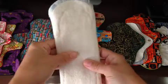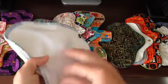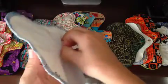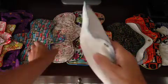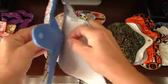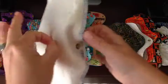But it did stay in place okay. The thing that was so strange about it, really, that is just different from the other pads, is when I washed it, when I soaked it in the bucket, it just kind of inflates. And it looks really weird. The other pads don't really swell up like this in the bucket. But this one just sort of did. It just looked like a big bubble. It was kind of weird.